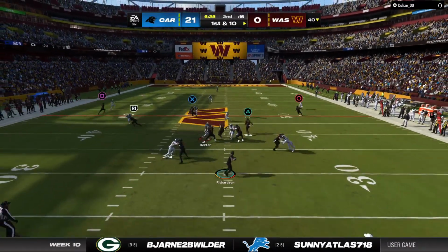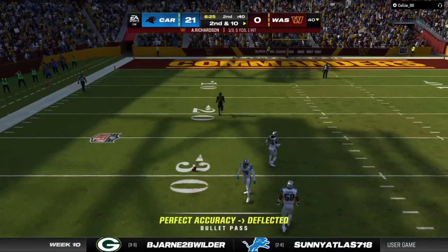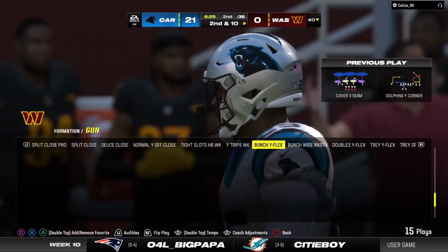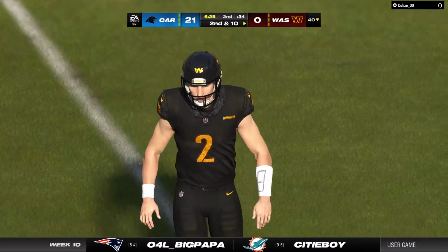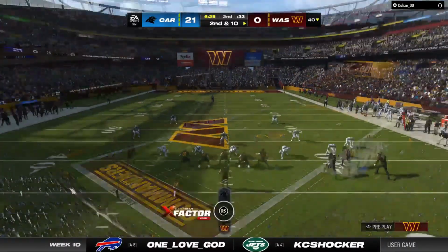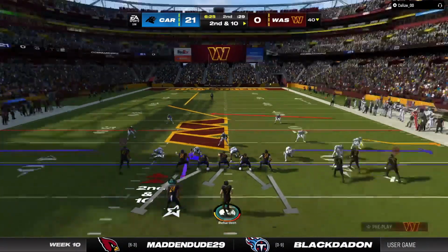1st and 10. Here's Richardson with it. And he bats it away, and it falls down incomplete. Zone coverage there, and they were playing deep. That makes it obviously a little bit harder to run by guys. And that time, there was not much of a window to get the ball in there, and it winds up incomplete. Go, Rick, go.